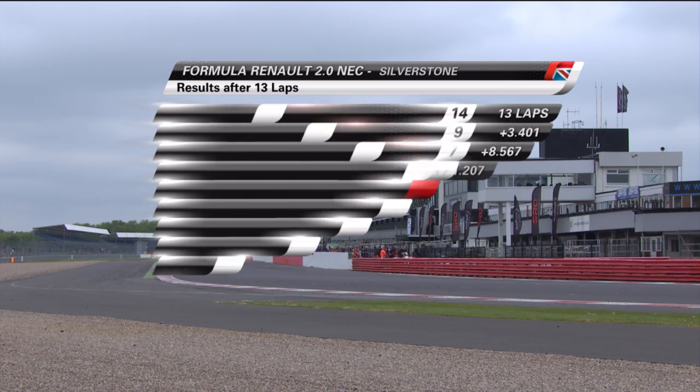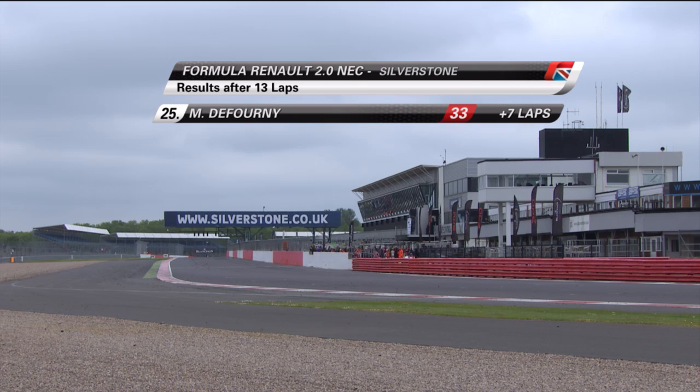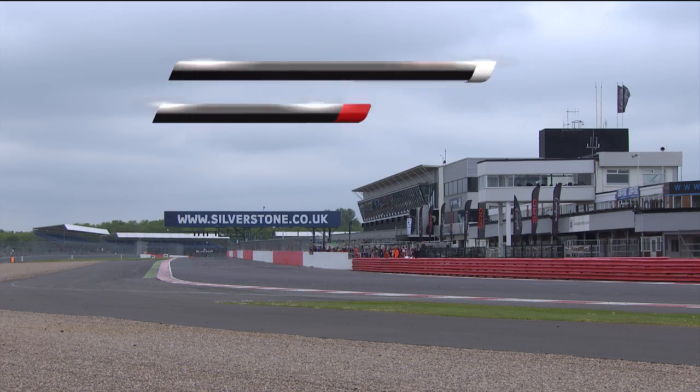Behind them, 13th spot goes the way of Charlie Eastwood, ahead of 16-year-old Nikita Mazepin. Then Robin Hansen ahead of Johan de Ruvela and Dries Van Thor. Ferdinand Habsburg is next ahead of Luke Chudley, with Zachary Clement de Mello way back in 20th, ahead of Pontus Friedrichsen. Bartolomei Miretsky comes next ahead of Raul Raj Meyer, and David Rechert a long way back in 24th place. And Max de Forney, one that went missing very early on in the race. Let's hear from the winner, Louis Delatraz.